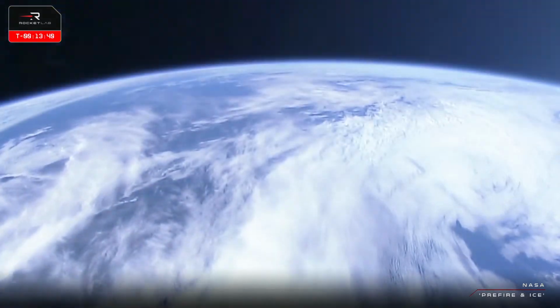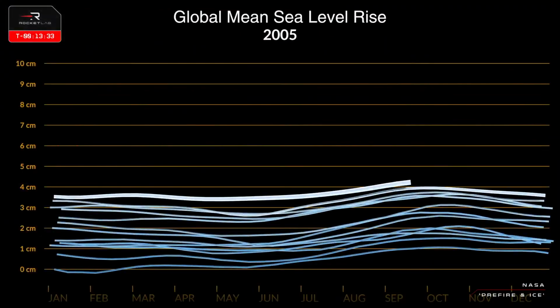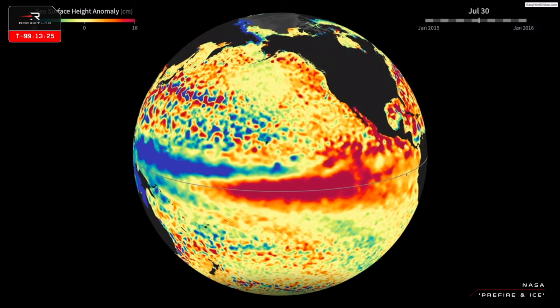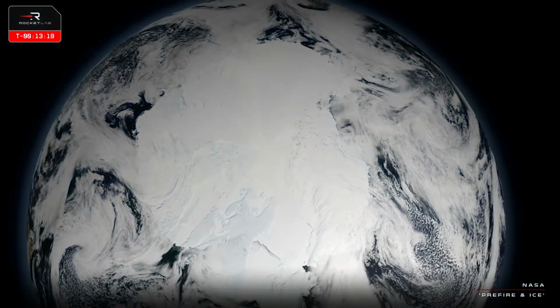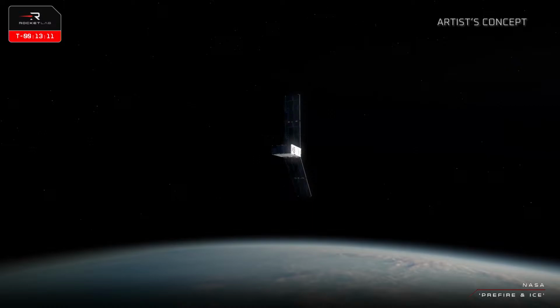What we want to do with PREFIRE is we want to take these new observations that have never been made before, and we want to improve our understanding of the climate system and improve our understanding of how climate is going to be changing. Understanding how the sea level rises and how the ice melts is going to help us understand weather events, and that's going to have direct impact on our farmers and agriculture. There's a real urgency to getting this information now. Things are changing so quickly in the Arctic that we may only have 5 to 10 years to respond to those changes and help protect the property and lives that may be affected by that.